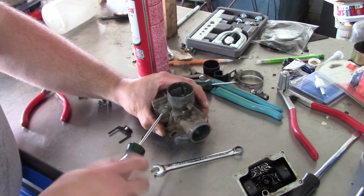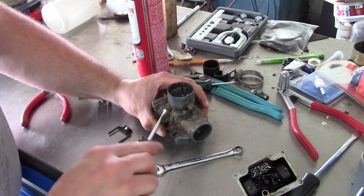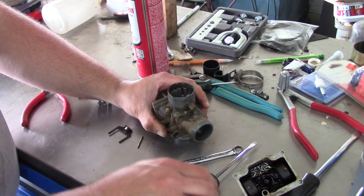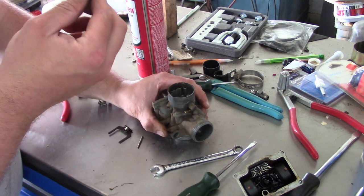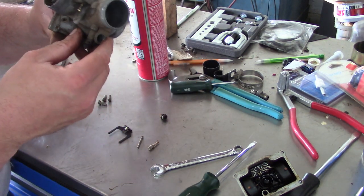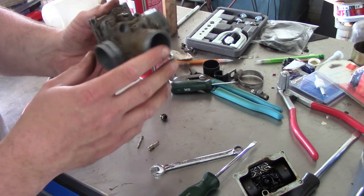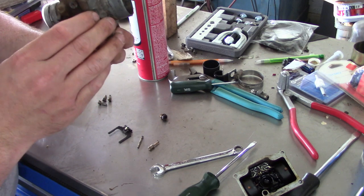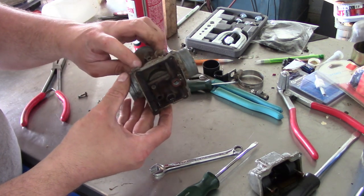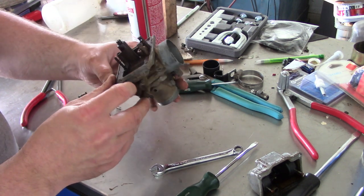So what's that? Half, one and a quarter. So this one's just our stop for the throttle. Should be able to leave that one alone. Yeah. I don't recognize this carburetor. It says MIC. It's not like the Mikunis that I've worked on.